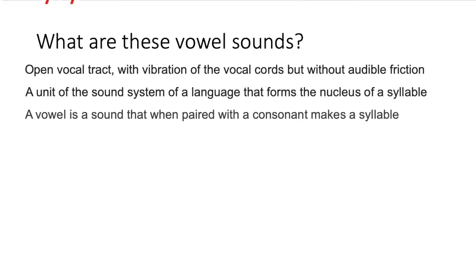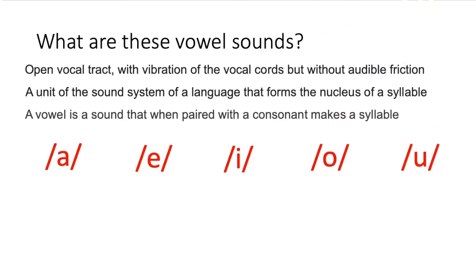Now, when we think of vowel sounds, we would think about these ones here, the a, e, o, and u. And there's also this cheeky y one, which is an e as well, like in happy. So when we think of words like cat, bed, sit, top, and sun, you can notice that these vowels are quite short in their pronunciation.